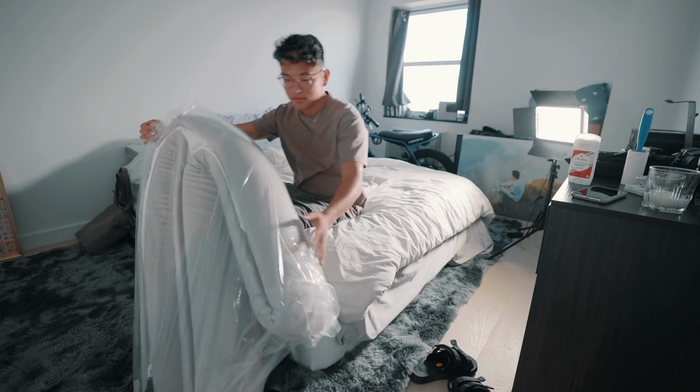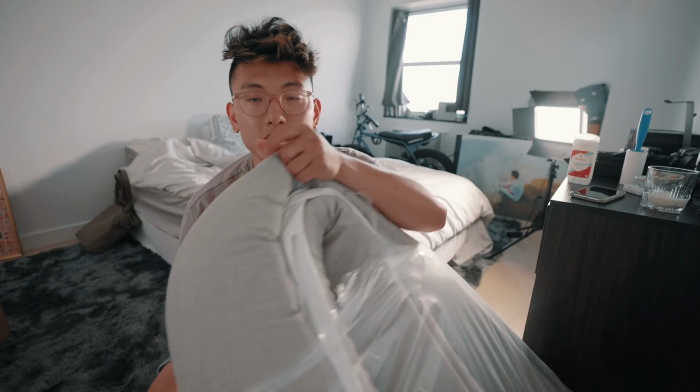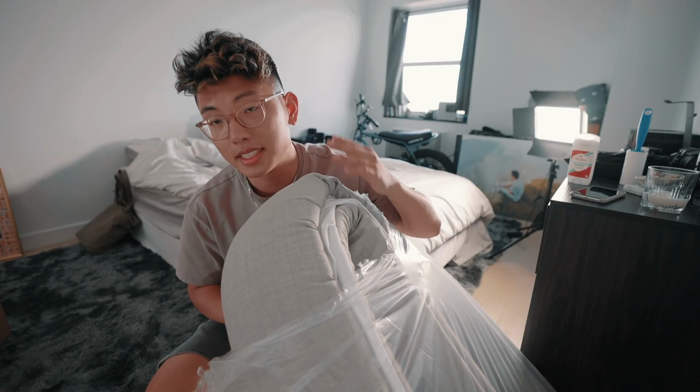All right, so as you guys can see, it's not a traditional bed frame. It's really just a wrapping that goes around your metal box spring. It comes in a variety of colors, but I decided to go with this off-white looking beige color because it's going to match the entire aesthetic of the room.